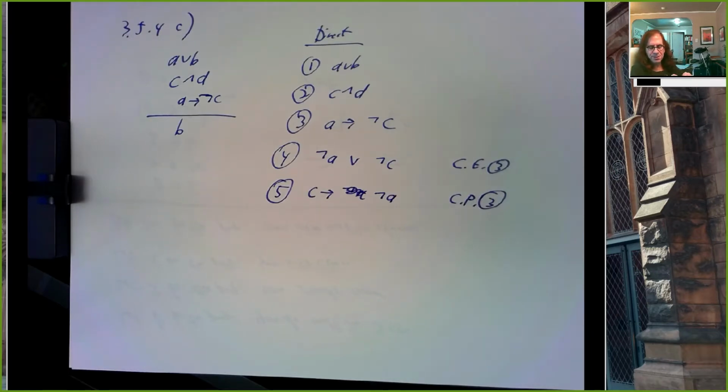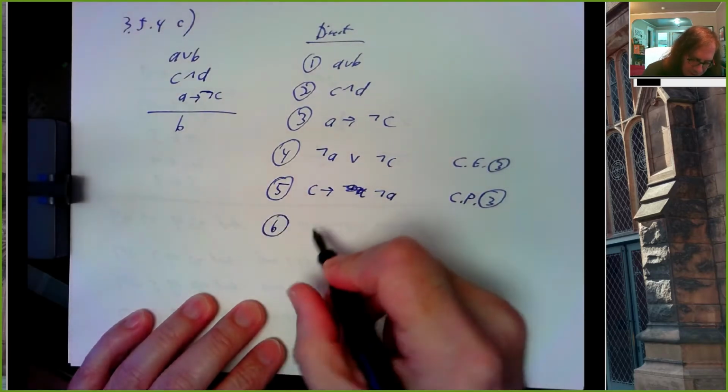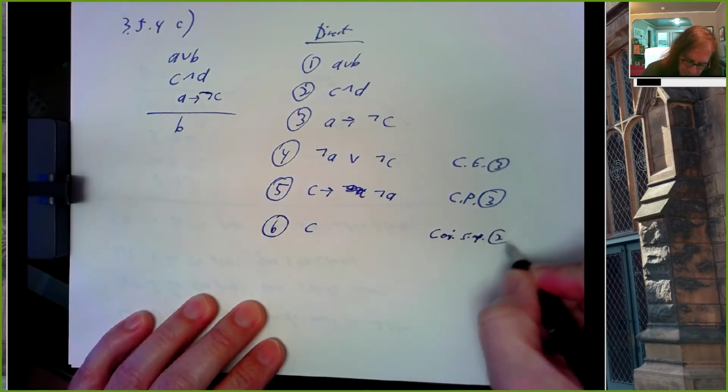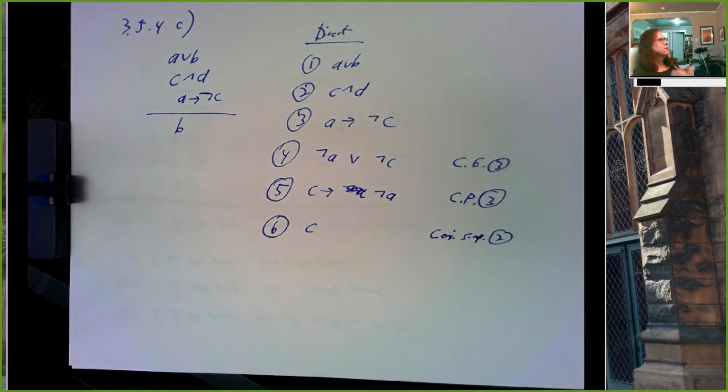Chain rule doesn't work unless you have two implications. Conjunctive simplification, which I'm guessing you want to use to get C. So we know C and D are both true, so in particular we know that C is true. And D is a red herring. D has nothing to do with any other statement in the question, so D is really just kind of there to confuse us.